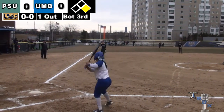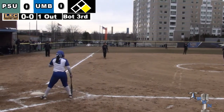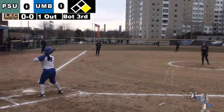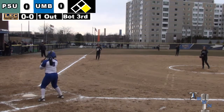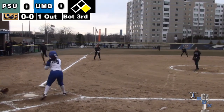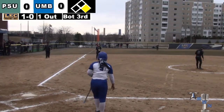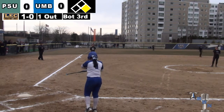Roxanne Vento doubled in the first inning, made it to third base before being stranded there. The catcher, number 9. She's hit the ball very well so far today. See if she can keep it up here. Matthew winds. And that one will drop low. So Vento not biting on the drop ball, and it is 1-0.